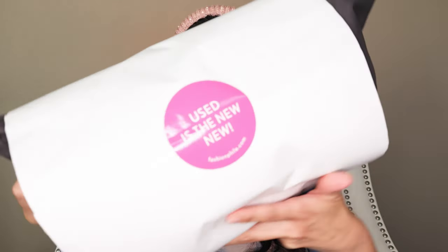So adorable. Here is the item. And I don't think it included the Gucci dust bag. Again, I have not opened it yet. So let us check it out.